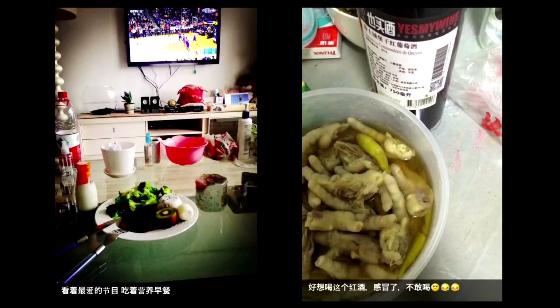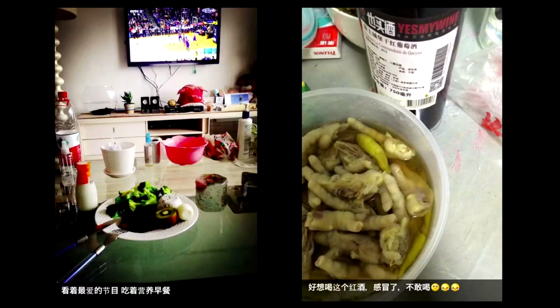So here's some other ones. There's always pictures of food. This one's quite funny. He's got a bottle, Yes, My Wine. But I don't think it's actually the original name, because that looks like a sticker on top of the original label. And the Chinese name is actually Ye Mai Jiu, which sounds like Yes, My wine. So it's sort of a funny wordplay.